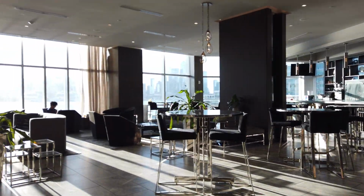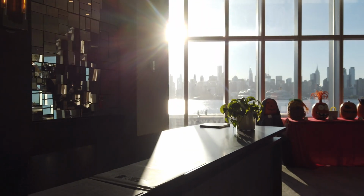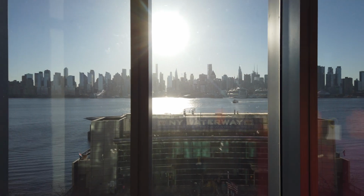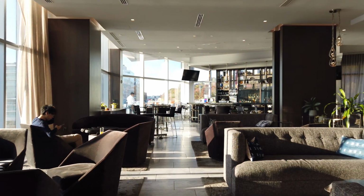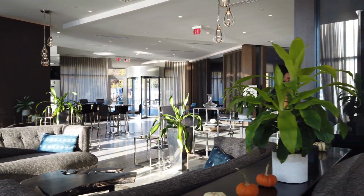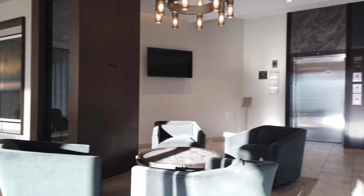And unfortunately, the parking garage and the hotel have no relation to one another. So that means if you stay here for the night, you're not going to save any money in the parking. But as you can see, you're directly across not only the water ferry terminal, but also directly across from New York City. So I thought this was a great option if you wanted to ever spend the night here.